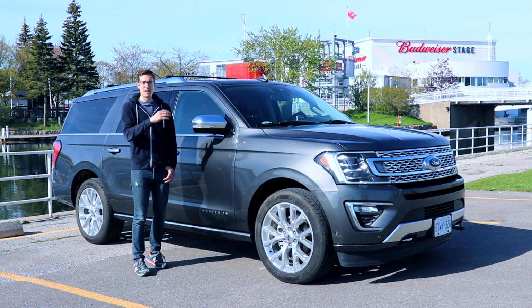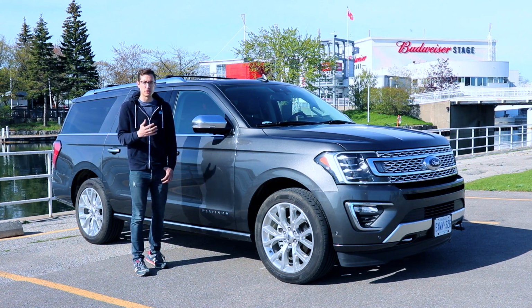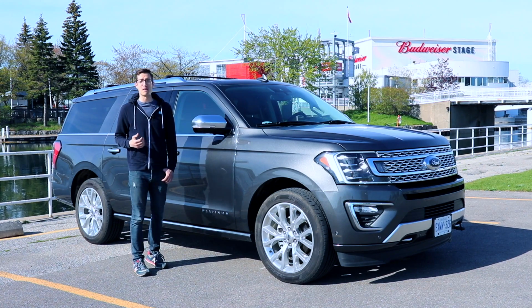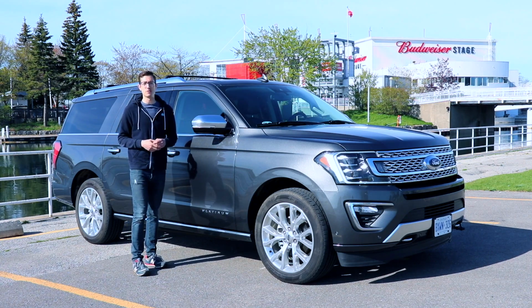In this Platinum trim, it's very well equipped with a lot of really nice features, but it does all of that while being able to tow a crazy amount and carry 7 or 8 people around and give you that off-road capability that you expect.